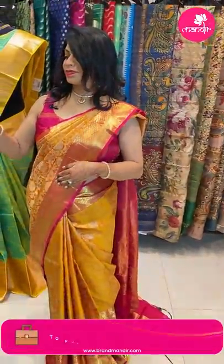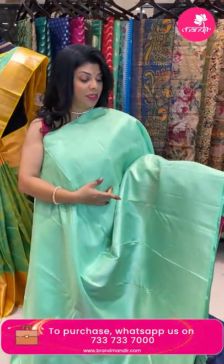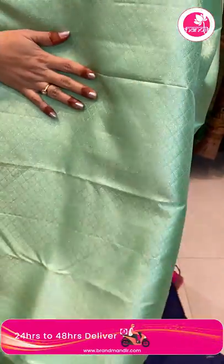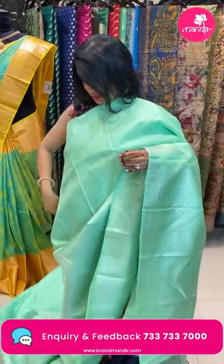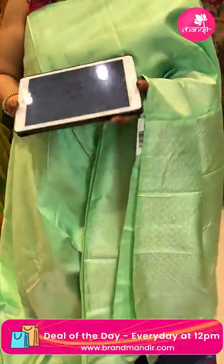Next saree. Pista green and navy blue, half and half saree. Half plain and half mutam kuda diamonds. Geometric blocks. Pallu anta kuda diamond shaped florals, brocade. Blouse contrast to plain. If you want plain, you can go for customization. Saree plain ga simple ga vachindi kabatti blouse highlight chesthe chaala chaala baaguntundi. Belt tho team up chesthe ilanti sarees. 15,749 is the price, DD269 is the code.